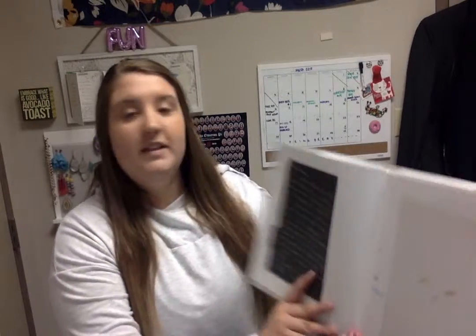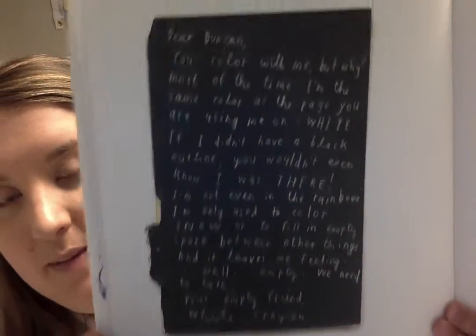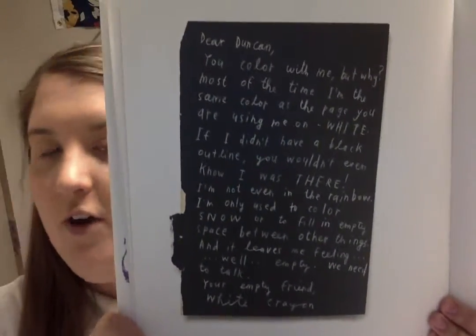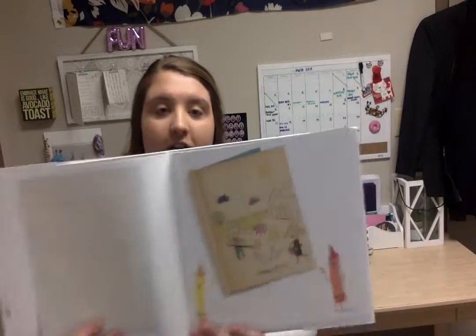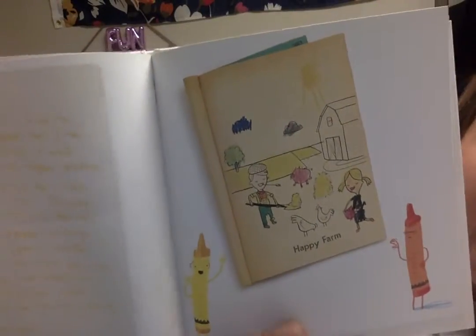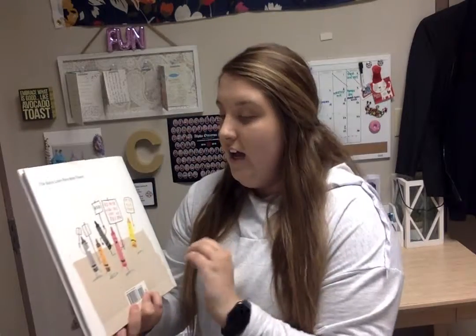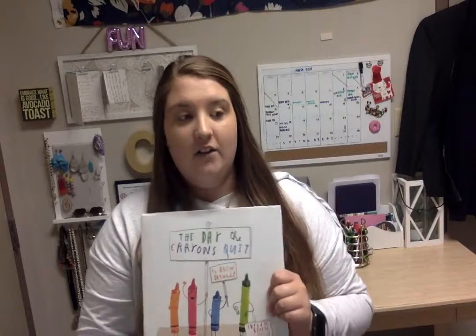And then we have some pages where real excerpts have been taken out, such as on the black. That's a real excerpt of a black piece of paper that the white crayon wrote on. And then there is one page here where it's a real coloring book, and it's put in there colored like it's by a child. So I thought that was very unique. I have not seen a lot of picture books with this kind of artwork, and I thought that was really cool.